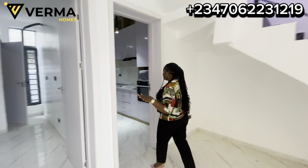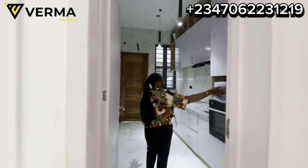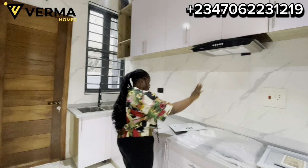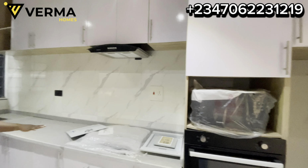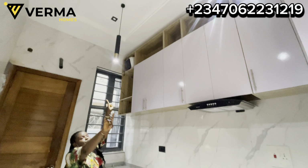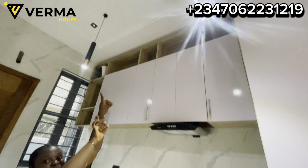Let's see what we've got in the kitchen. Welcome to the kitchen of this home. It comes with this oven, microwave, beautiful heat extractor, a 5-burner gas cooker, a lot of space, and that is the water heater right there. You can see this beautiful chandelier with the inbuilt speaker, so you can play your favorite music.